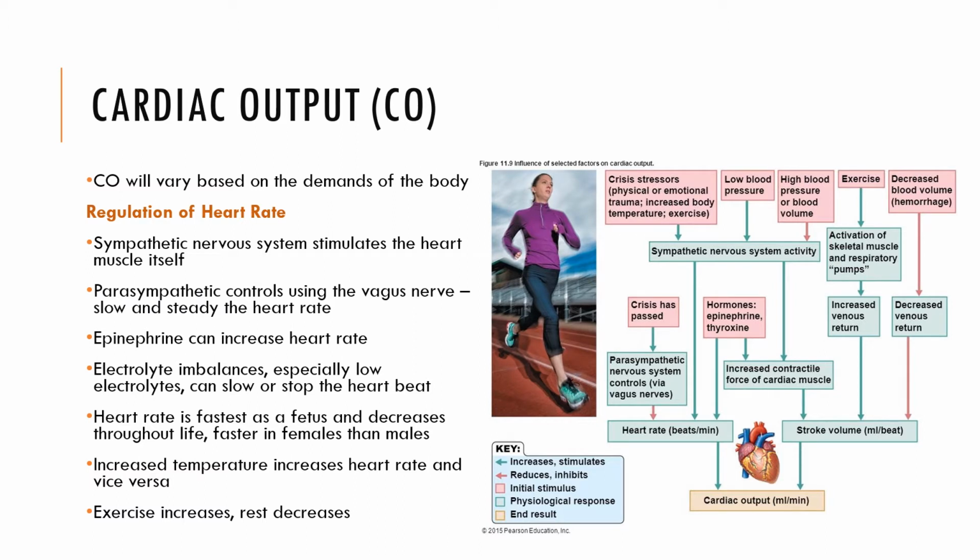Now, in heart rate, we're going to see that the sympathetic nervous system plays a huge role. If we're in a fight, flight, or freeze response, that sympathetic response is going to increase our heart rate so that we have more blood circulating around our body to get to our tissues, so that they have enough oxygen to be able to explode and run away or to see the threat as best as possible. The parasympathetic control using our vagus nerve is going to slow and steady our heart rate. This is part of the rest and digest phase.